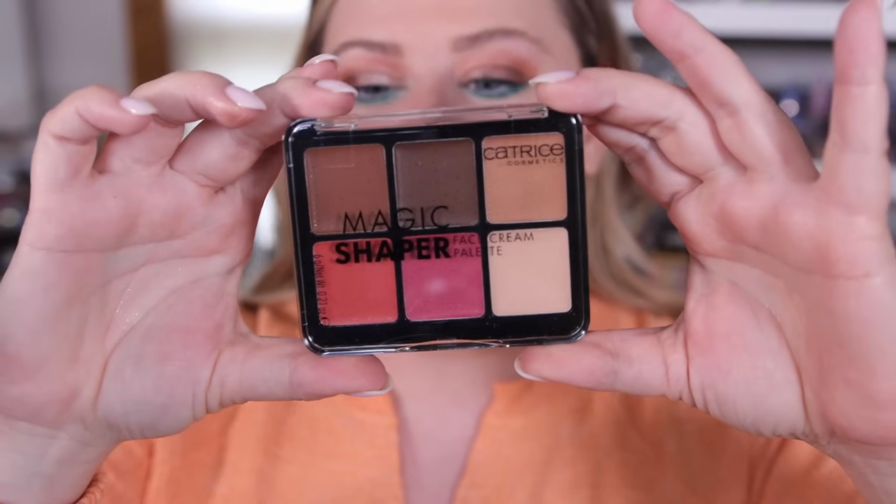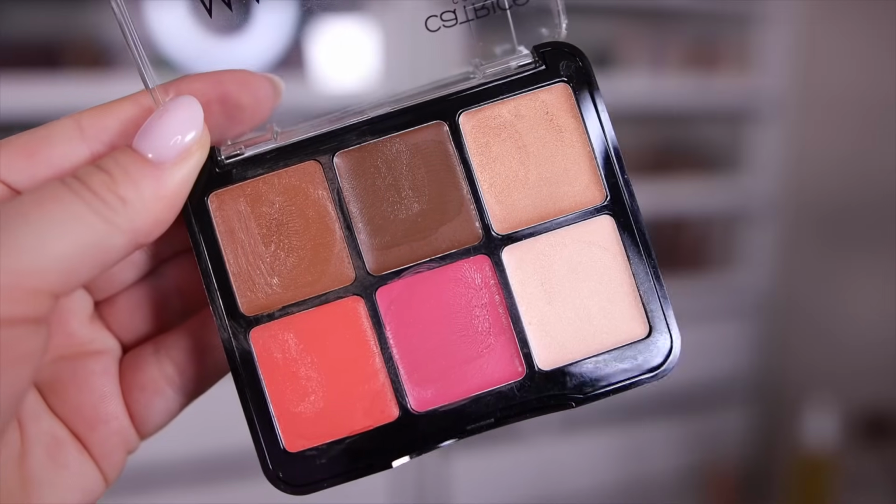So that's how it looks on. As you can see, it's very luminous and kind of dewy under there, since that brightener is a little bit on the sticky side. So we're going to set this with the powder, and then we can move on to the next product. Next up, we're going to play with this little cheek palette.